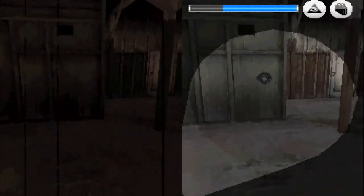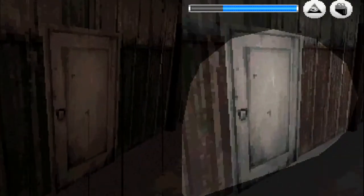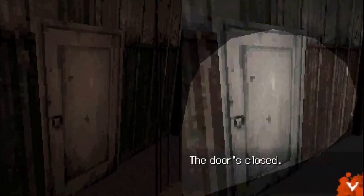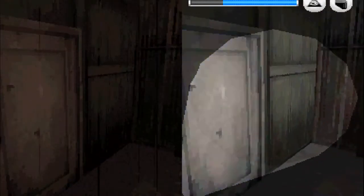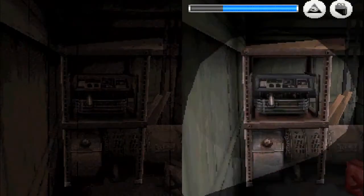Okay. There's still this gear out there. Would you use that? No. Have I touched this door yet? It's closed. I guess I have. Or I didn't, but you can't go in anyway, so it's fine.